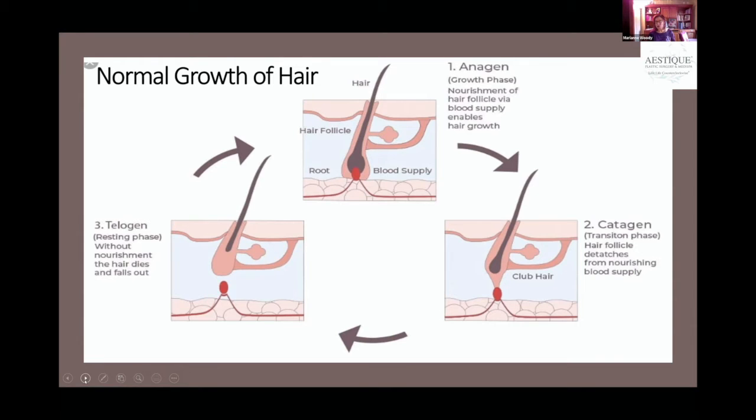The hair then will go into catagen, or a transition phase, where the hair bulb detaches from the blood supply, which nourishes the follicle. And that stage is very short. It's a matter of weeks before it moves to telogen. Telogen is the resting hair phase, and about 5 to 10% of the hair is in telogen at any one time, where it detaches and sheds and falls out.